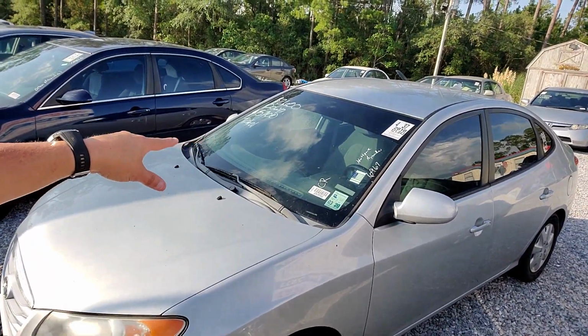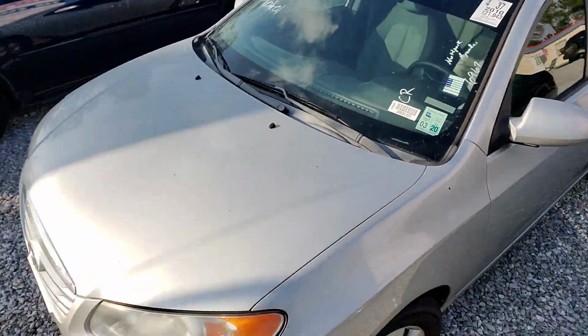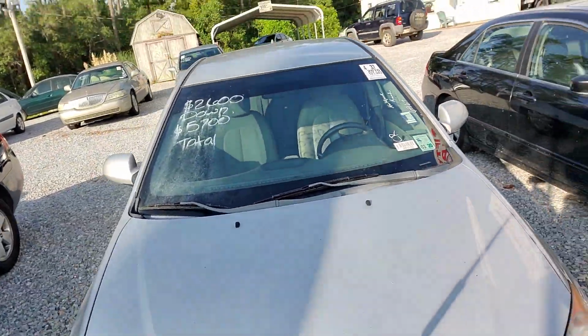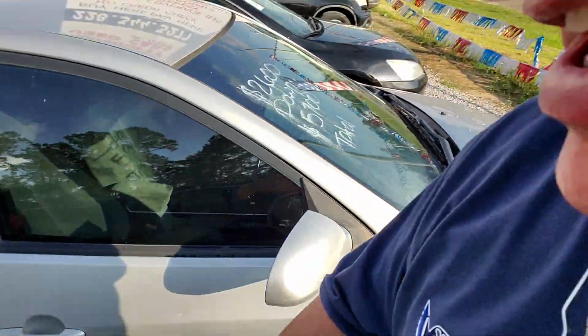This is a 2010 right here, Hyundai Elantra. She's got 5,800 miles on it. She's only $2,600 down. Again, this is another 5-speed, so you don't have to worry about the transmission. And I got a deal for you too. If you buy a standard from me, you don't know how to drive a standard? I give millennials free driving lessons right here at Thrifty Used Cars and Tires.